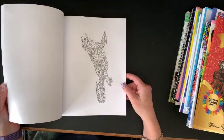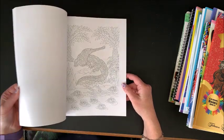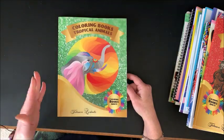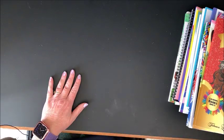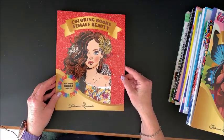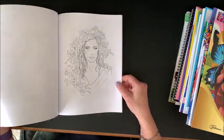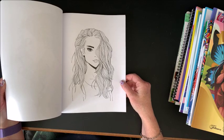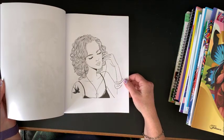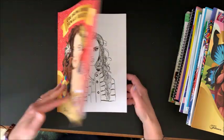Lot of Zentangling in here, which I didn't know when I bought it. If you're a Zentangle lover, you would like this. I'm not a huge Zentangle person, so may donate that one. Then we have Female Beauty. These are pretty. I like this book. If you like doing portrait pictures, a lot of really pretty pictures in here.